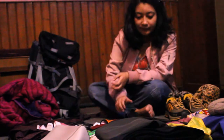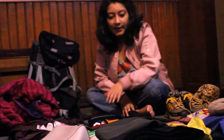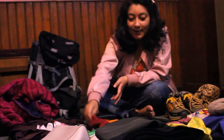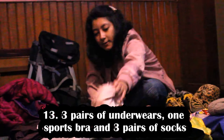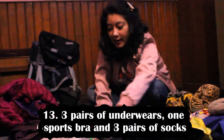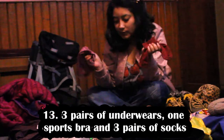And of course, during those 5 days I won't be having a bath, I guess. So I have packed some underwear, and one most important, my sports bra, some pairs of stockings that I'll be using on the way.